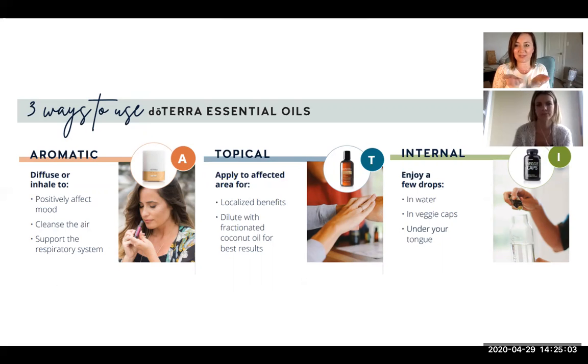I just saw Pamela using them in her hand. She was just breathing in the essential oils. It affects your mood positively. It cleanses the air that you breathe. Remember we talked about the antibacterial and antiviral factor? Just imagine that diffusing in your home. Literally everyone in your home is reaping the benefits when it is diffused in your home. So you're really maximizing benefits by using essential oils.